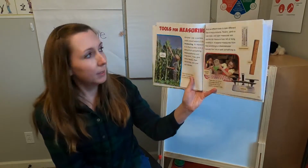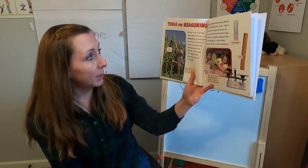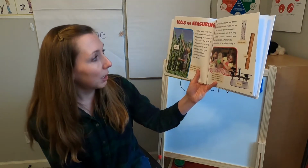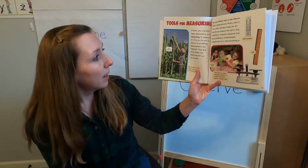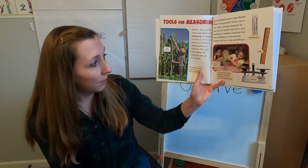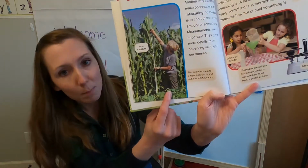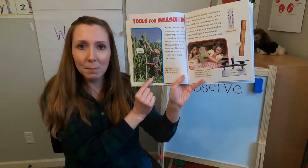Tools for measuring. Another way scientists make observations is by measuring. To measure is to find out the size or amount of something. Measurements are important. They give more details than observing with just our senses. This scientist is using a tape measure to measure how tall that plant is. Why do you think it might be important to measure things?